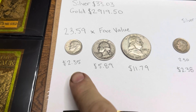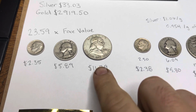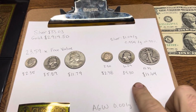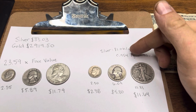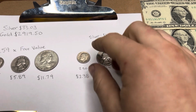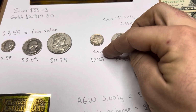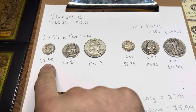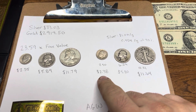So here I have listed a dime would be $2.35, a quarter would be $5.89, and a half would be $11.79. Here we have based off of the silver weight. So with $1.06 per gram, that makes $0.95 per gram of 90% silver. I tried to get some worn examples in this. 1947 dime ended up being spot on what it was supposed to be minted. So you'll see this is actually even worth more in weight because there's zero wear, and this accounts for a little bit of wear. But the weight of this ends up being $2.38.